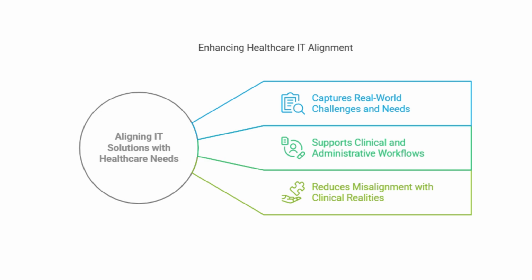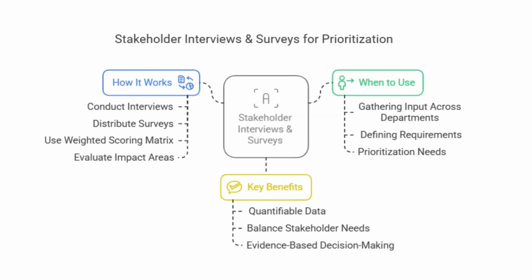But let's face it, sometimes observations aren't enough. You need data, you need a way to prioritize, and then organize everything. And for that, our article brings up stakeholder interviews and surveys. It looks like they specifically mention using a weighted scoring system for the prioritization. It's a great way to bring structure to the whole process.